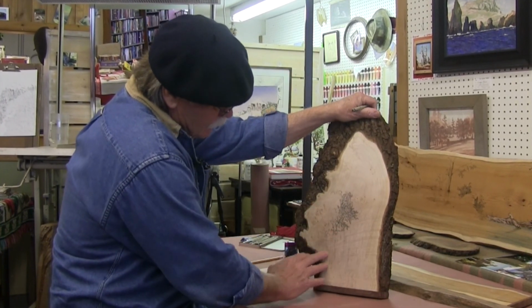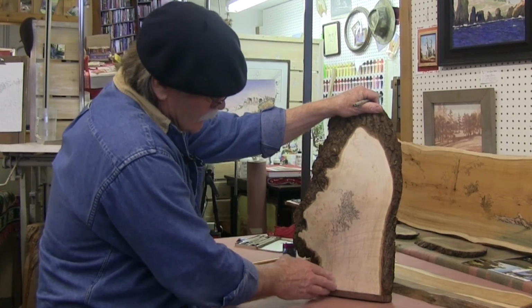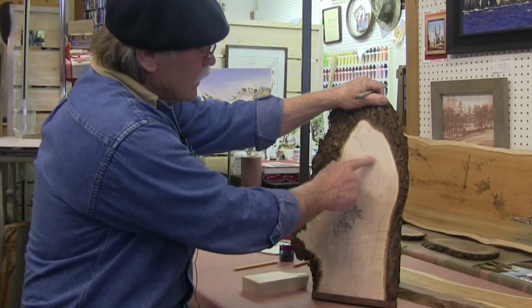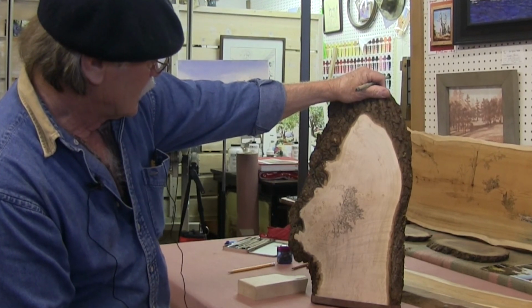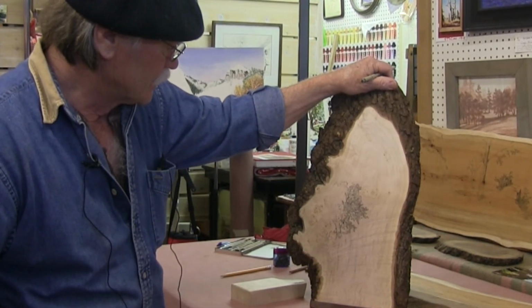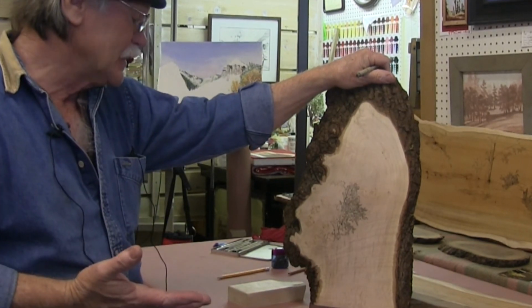I see landscape going across it here, so I'll work that into it. And down here maybe some more trees or something. I think it's just going to be a tree scene. If anything, I might take advantage of little spots up there for a couple birds or something, but I don't like to fill the whole wood up. Sometimes I end up filling a lot of it up because the wood itself is so beautiful and I don't want to hide that.